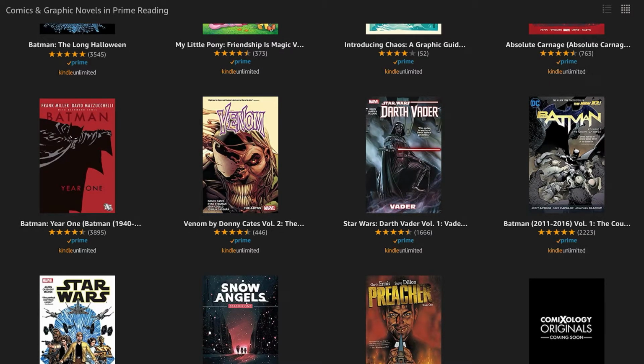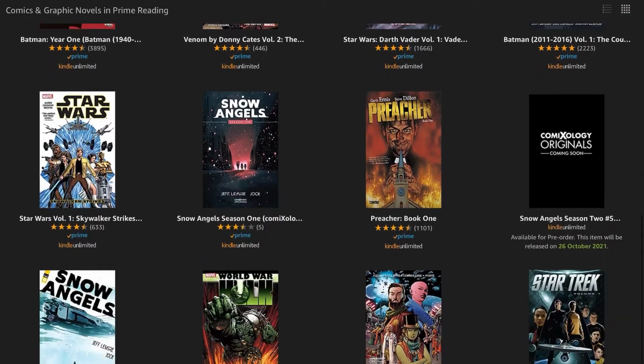You've also got there Volume 2 of Venom from Donny Cates, so if you want to continue the story you can. Darth Vader Volume 1 from Kieran Gillen, that is a fantastic Star Wars read, real fun story, and it doesn't pervert the Star Wars mythologies at all, it builds on them in a good way. Batman Volume 1 from Scott Snyder, that is the first New 52 Batman book, it's a good story.